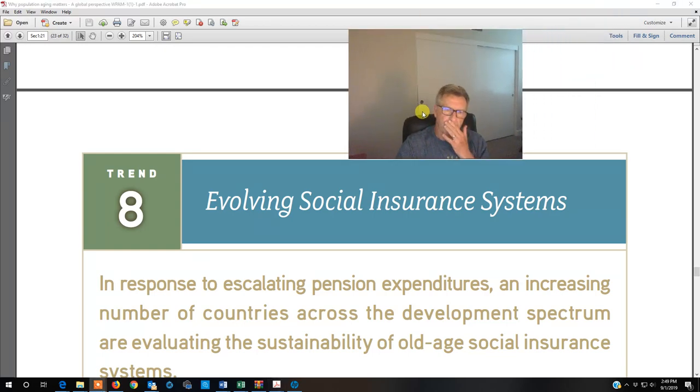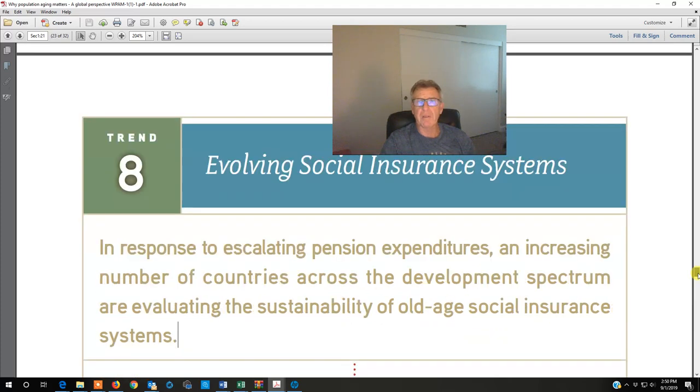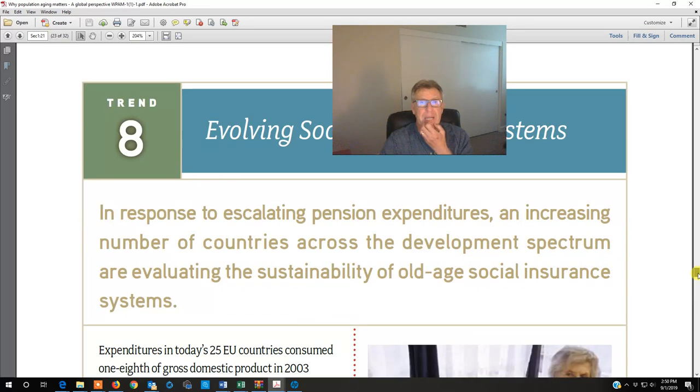Another financial instability, okay, has to do with what's called the social insurance systems. All right, what is that? That is our Social Security system, okay, which pays us income to live on, and Medicare. And you're going to see that Medicare is the one that is absolutely just killing our country.